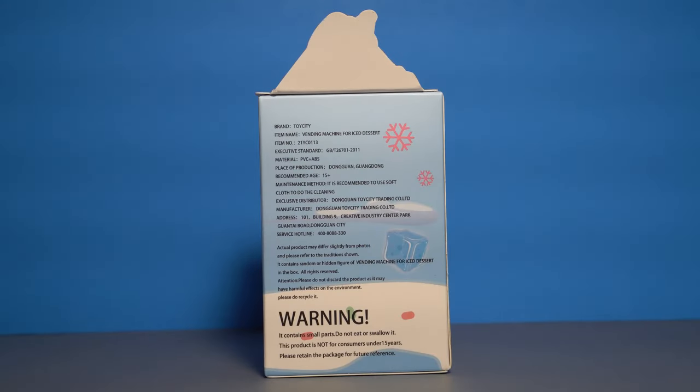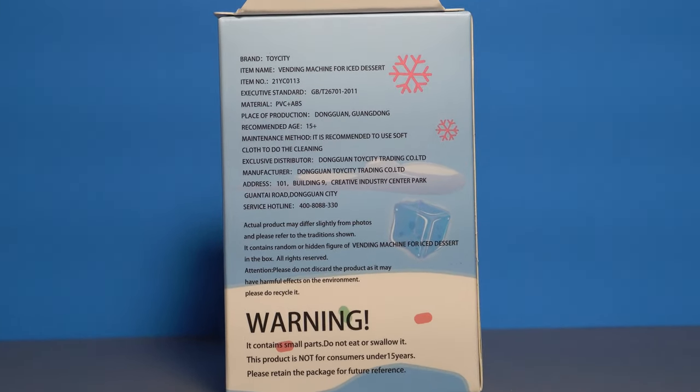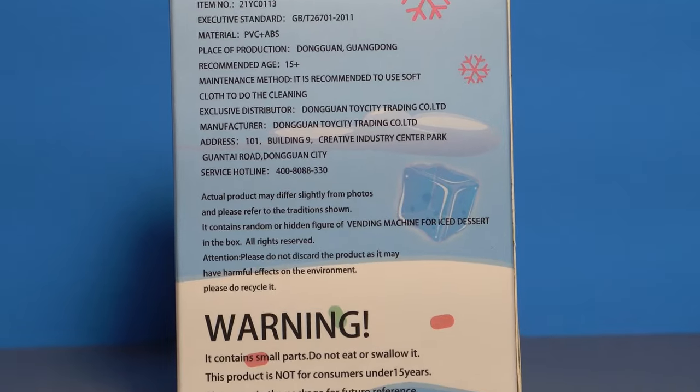And if you couldn't understand what it said on the side, no worries. The back's got you covered. You can see it's got the brand, the item name, the number, all the materials, production, everything you could possibly need, including soft maintenance through a cleaning cloth. Actual product may differ slightly from the photos, and please refer to the tradition shown. It contains a random or hidden figure of vending machine for iced dessert in the box.